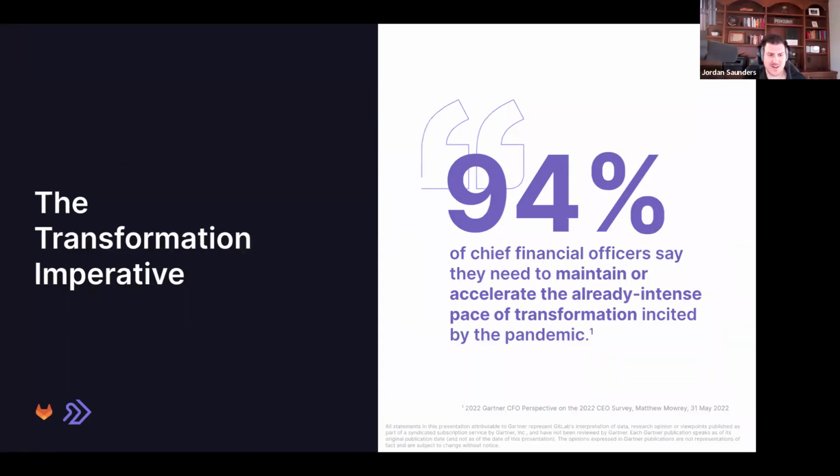Great. We have a little infographic here from Gartner just talking about how CFOs feel that there's already an intense pace of transformation, and now most CFOs feel that we need to accelerate or at the very least maintain that rate. So really what this comes down to is being more efficient at our jobs, right? One of the reasons that NextLink Labs and GitLab are focused on DevOps is we want to help bring value to your customers, to our end customers. And a lot of that involves transformation, right?